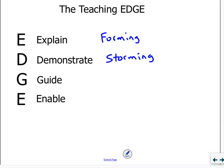Now, at the norming stage, your skill level is increasing and your enthusiasm is as well. They realize they're making progress. So an instructor needs to guide the person when they're at the norming stage. Give them more freedom to figure out things on their own, support them with encouragement, and help the learner move closer to the goal. Guiding is important because it allows the learner to learn by doing. Also, it gives the instructor a chance to see how others are grasping the skill.